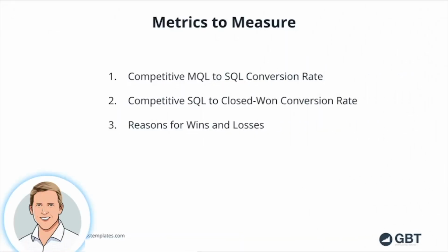So lastly, you want to measure these metrics on how your team is actually performing based on this new process that you've implemented. So measure MQL to SQL conversion rate, SQL to closed won conversion rate, and then the reasons for wins and losses. And these are valuable for your team, but also product and engineering teams to continue to iterate and improve the product to meet your customers' needs.